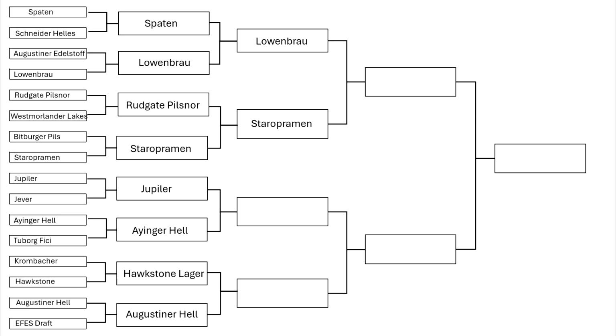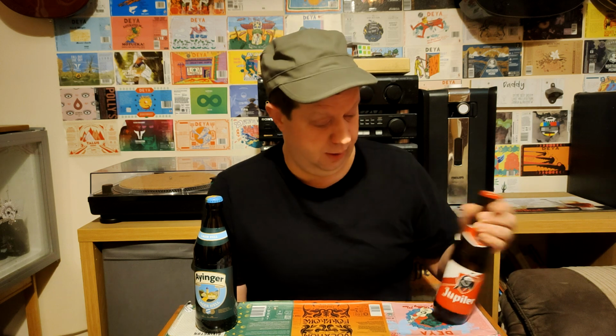Anyway, this is a matchup that I have been looking forward to for a long time. Jupiler, a beer that has absolutely just smashed its way through the competition so far. A really nice beer. I really have been enjoying this, but it's not come up yet against a really good German Helles beer, and this is the Ayinger Lager Hell. What is going to happen with these two, I have absolutely no idea. Whether I will know which one is which is another thing as well. I really don't know whether I'm going to be able to tell these two apart.